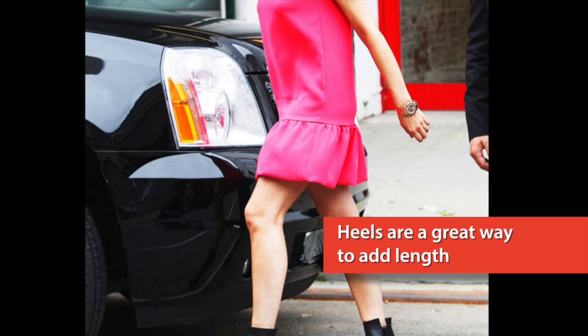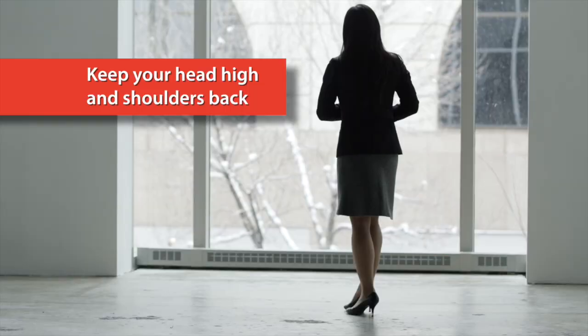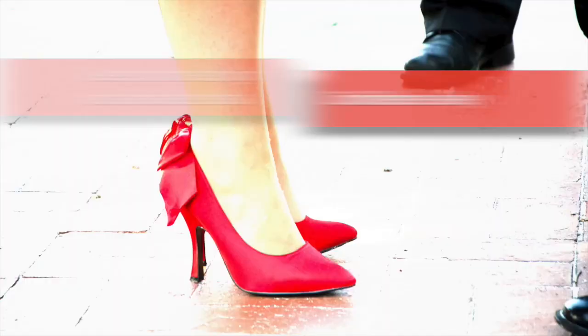Here's a quick tip about footwear. Heels are a great tool to lengthen your entire silhouette. Just make sure you keep your head high and your shoulders back. Confidence is the key when walking in heels.